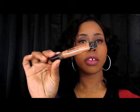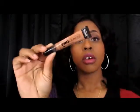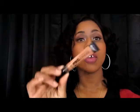Now I'm going to go to concealers. I have three concealers. The reason I have three is that one concealer is for one purpose and the others are for another purpose. So the first one is an LA Girl Pro Concealer. Sorry, it's a little messy around the top of the tube. This is in Toffee.